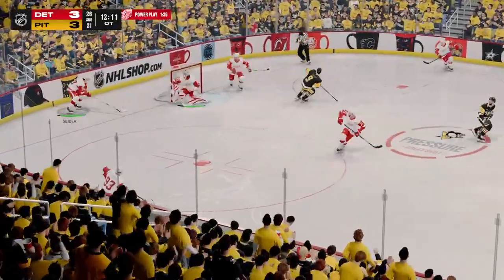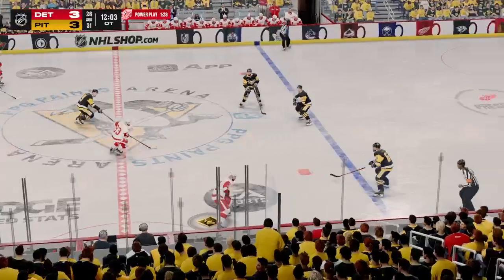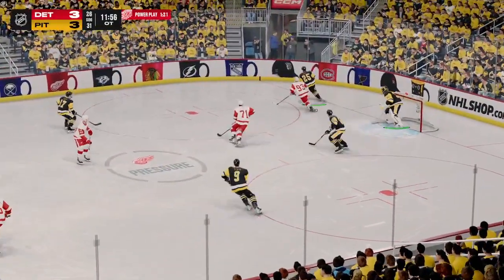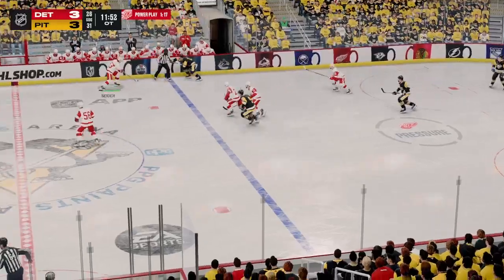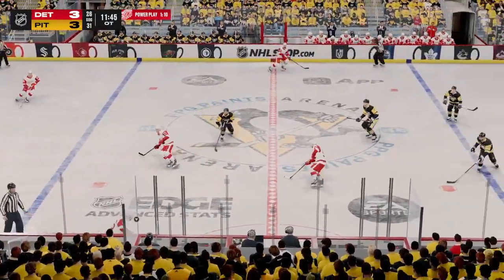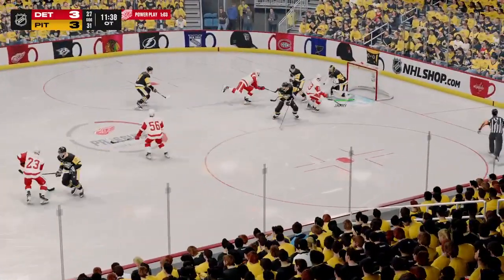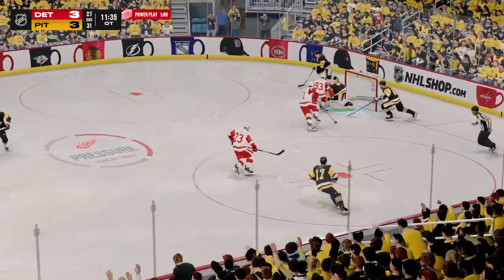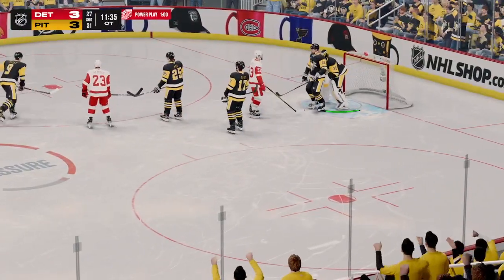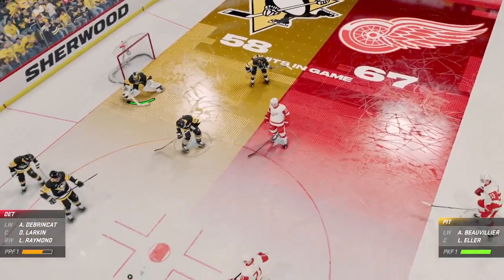Turned aside with a glove by Husso. And he slides it quickly to DeBrincat. Steps into the offensive end. Good defensive stop with the poke check. And the puck clears the zone. Detroit's got it along the wall. Fires it on net. Turned aside with the glove by Jari. Hope everyone's enjoying the game here tonight.